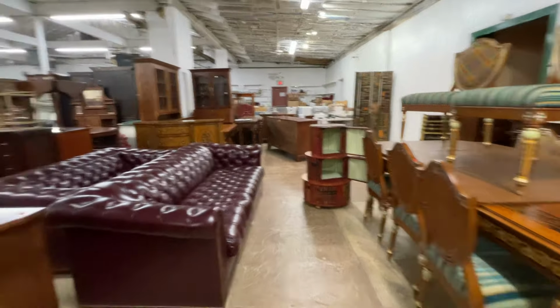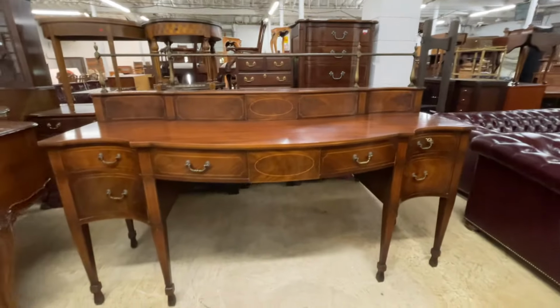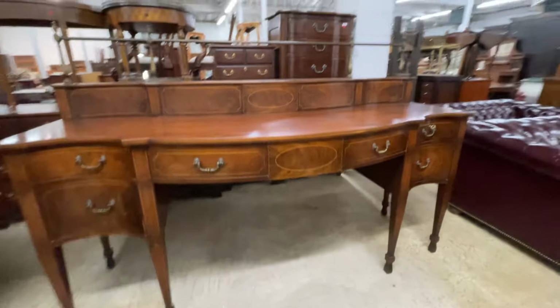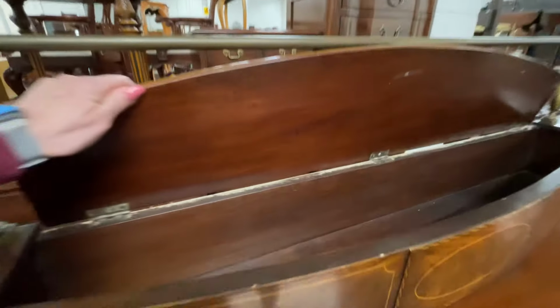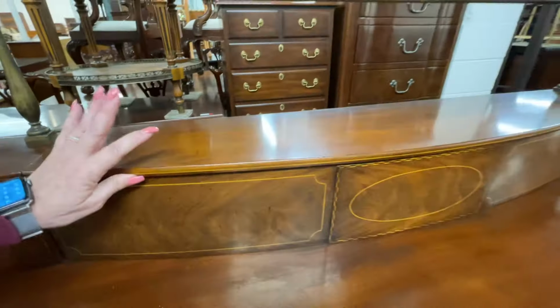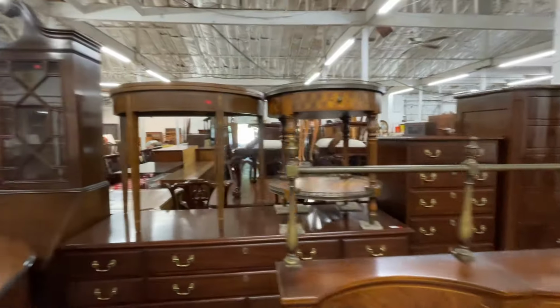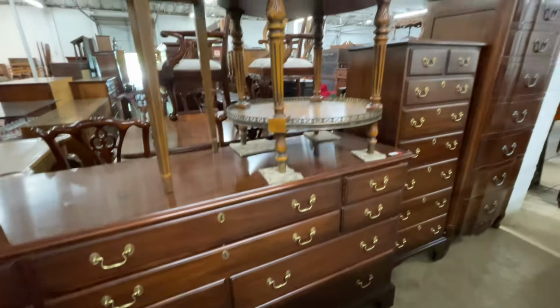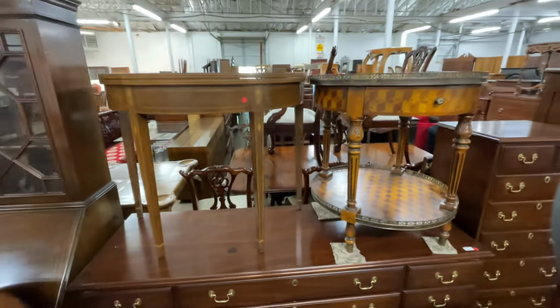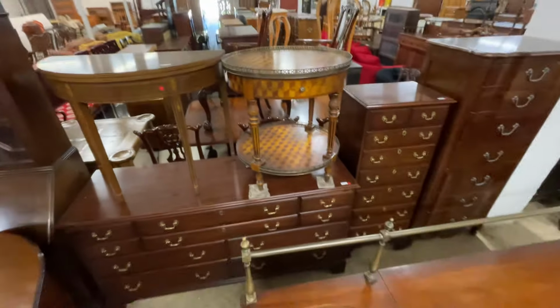Oh, I didn't know they flew open. Look how cool that is. That's a nice one, isn't it? Flip top. Got a little hidey cubby in there. Got some Henkel back here. Hiding Henkel. That's what we're going to call it. The Hiding Henkel.